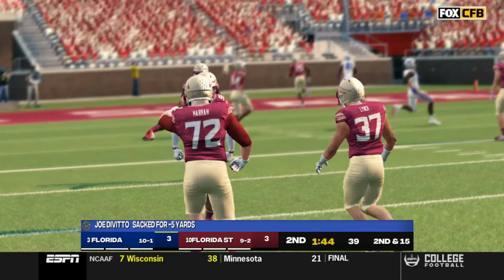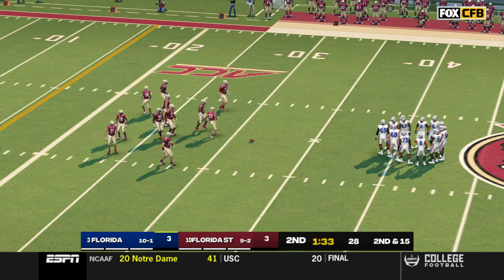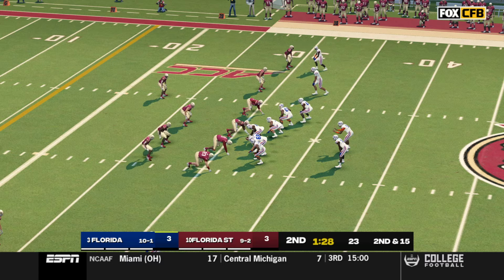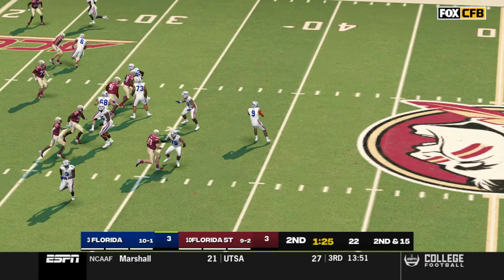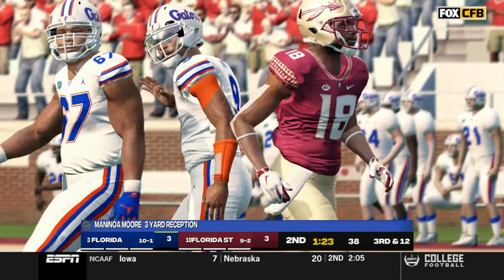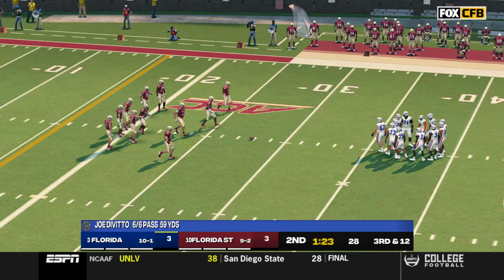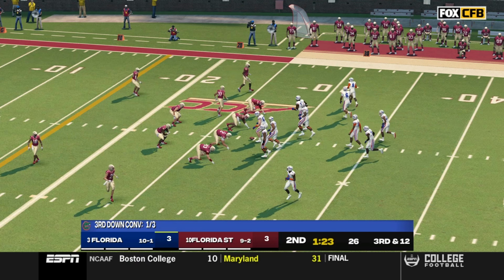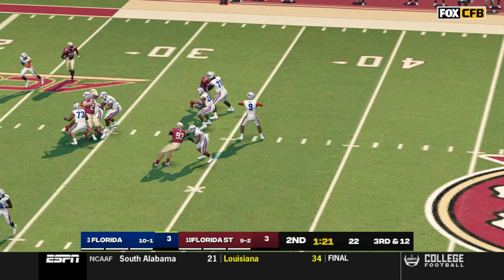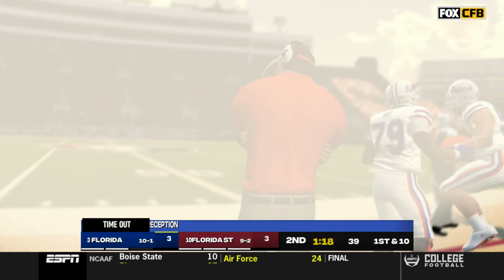They'll make the sack. Sometimes it's just a relentless pass rush that results in a sack. That's what happened there. This is the 8th play of this drive. Steps out of bounds, right around the 28-yard line. Down, and they need to get it to the 15. And he's taken down around the 14-yard line.